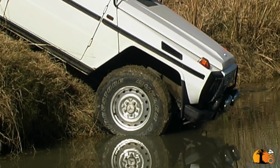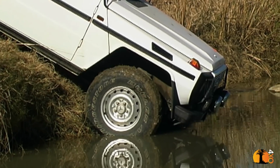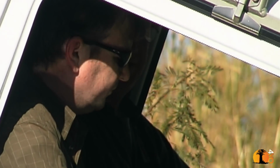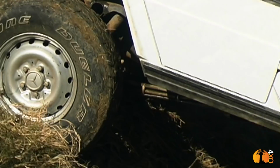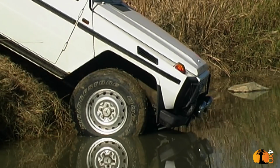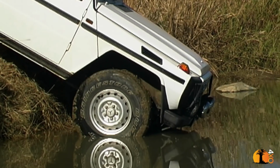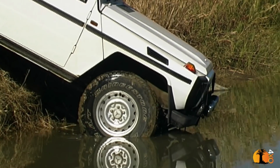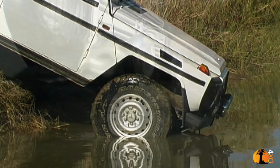I didn't do a lot of trips with it, but off-road, I did a lot of off-road driving in it. Some of the most difficult and challenging off-road driving I've ever done in my life in that NATO spec. The NATO spec had better clearance. 16-inch rims, narrow rims, steel rims. I remember it was so good on rough ground.